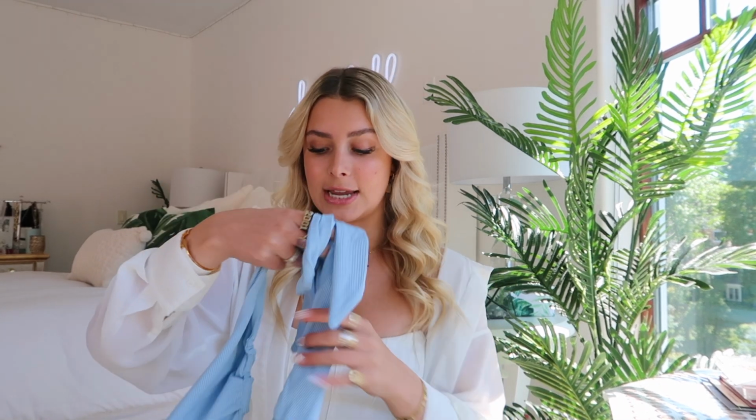Okay, this next little set I am so excited about. It's not even a set, it's just a top, but it's two pieces. It is the Runway Ready long sleeve, but here's the catch. Don't let long sleeve fool you because it's two pieces. So you have this first piece, which is like just a little halter cropped bra type situation, and then this second part, which goes around your arms.